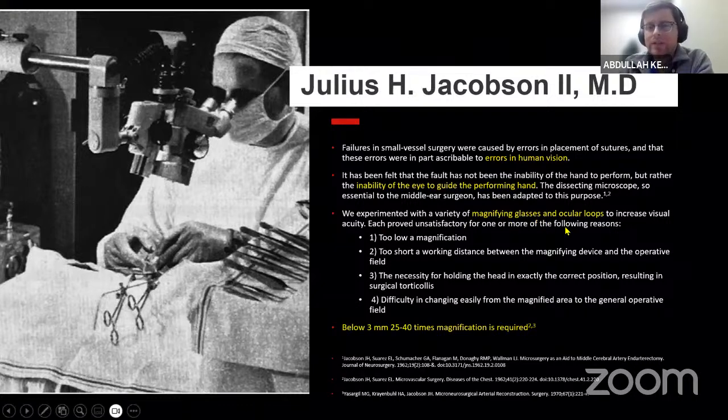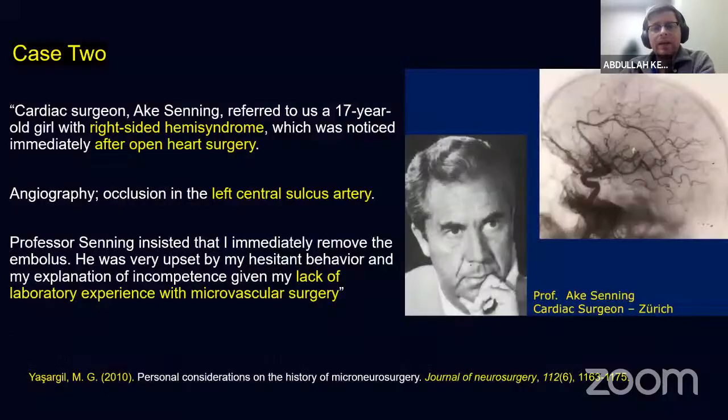They tried magnifying glasses, ocular loupes, or other magnification tools, but they were not successful for such microvascular procedures. And they came up with the result that below 3 millimeters, they need 25 to 40 times magnification, which only an operating microscope can provide. And this is the second case. As I said, I'm going to talk about two cases that changed the whole field. This is the case that Professor Yaşargil had in Zurich, a cardiac surgeon in Zurich.